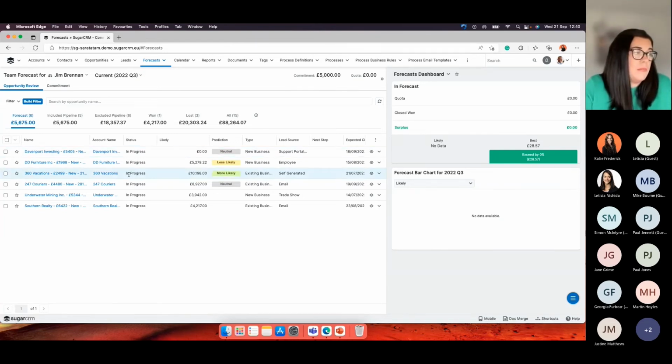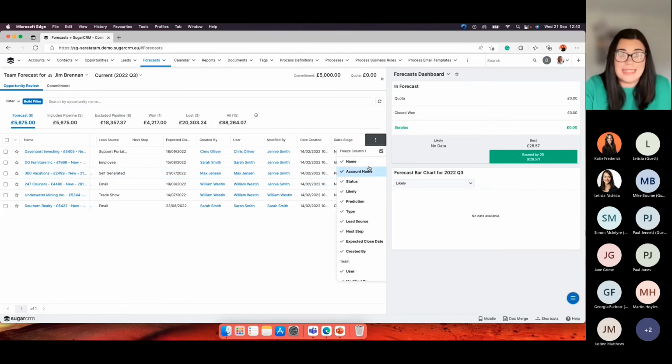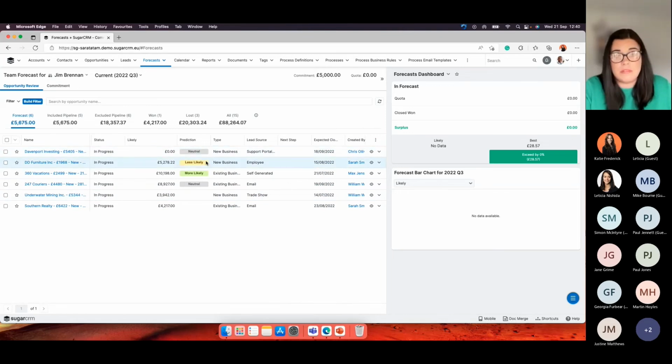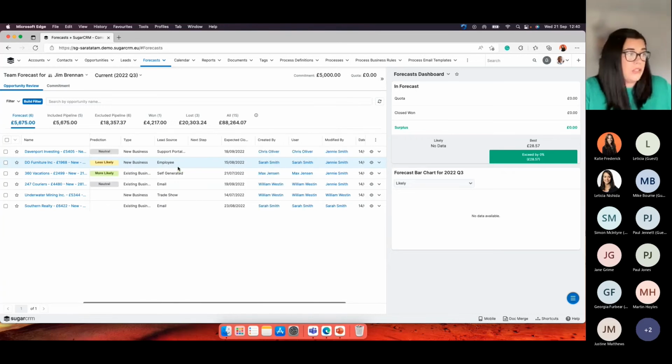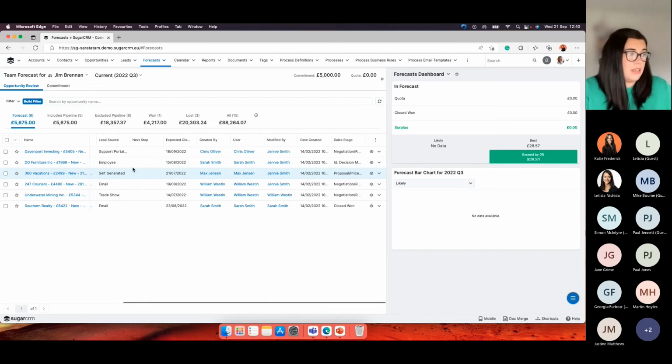So we can now customize this view here. We've now got the ability to add in any additional columns that we'd like to see. Specifically, Sugar have included the ability to add in things like the prediction, the type fields, and the freeze column section. So as you can see, as I'm scrolling, the left column is frozen. That was in the last update, so it's good to see that in action as well.